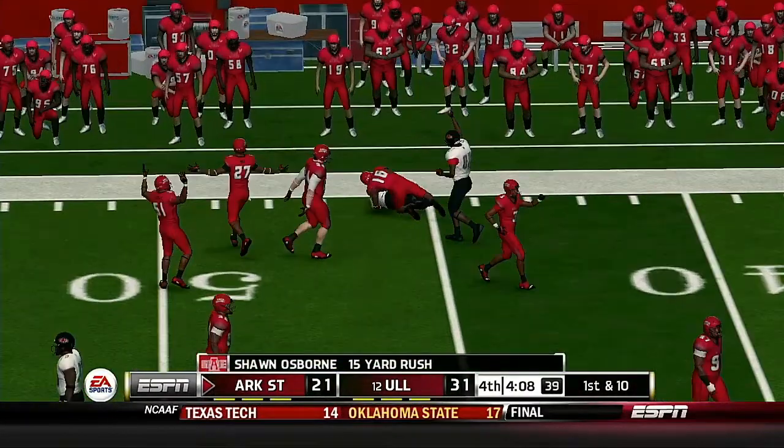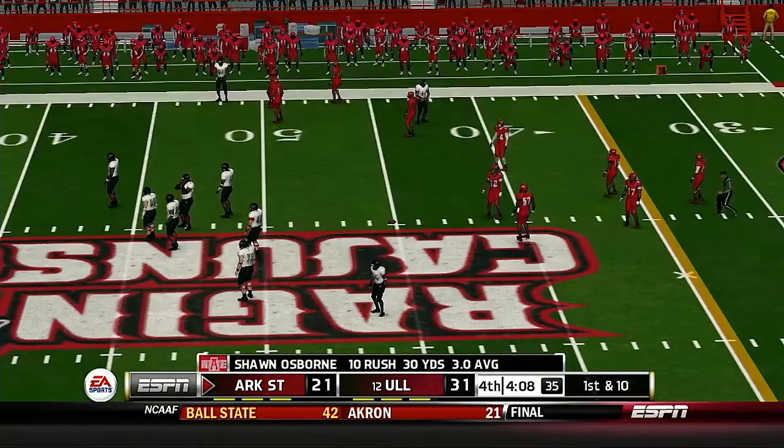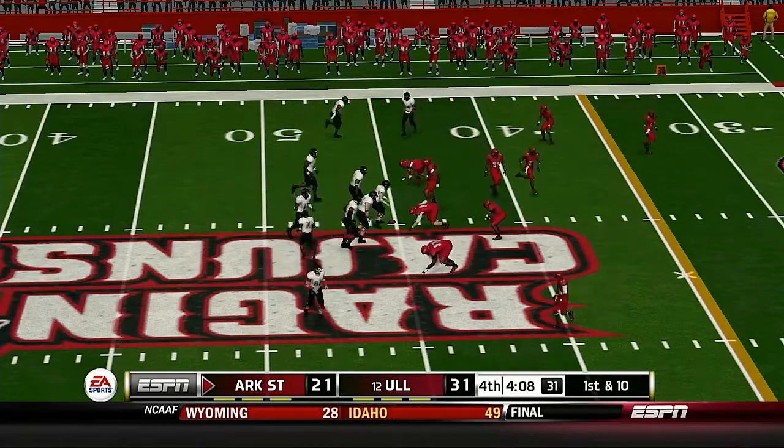Gets out to around the 45. They go with the option and pick up the first down. Yeah, and that was a situation where the quarterback knew he could pick up the first down if he kept it himself. That's a good decision.